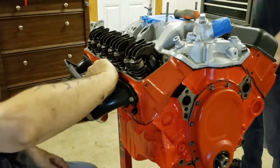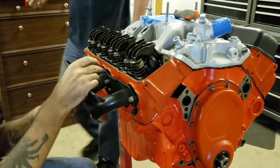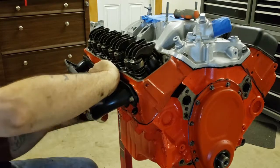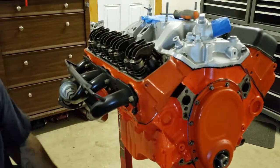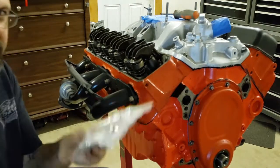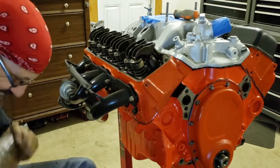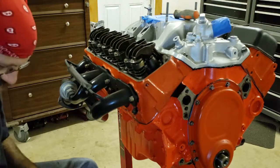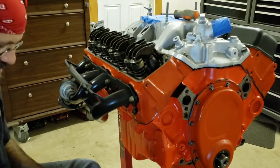It's much better. And then seriously, with your valve covers, guys, they are literally just barely overhand tight. Okay, I got all my bolts started. Now, I'm gonna open up my bag of gaskets. Okay, like so.